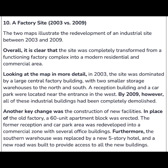In place of the old factory, a 60-unit apartment block was erected. The former reception and car park area was redeveloped into a commercial zone with several office buildings. Furthermore, the southern warehouse was replaced by a new 5-story hotel, and a new road was built to provide access to all the new buildings.